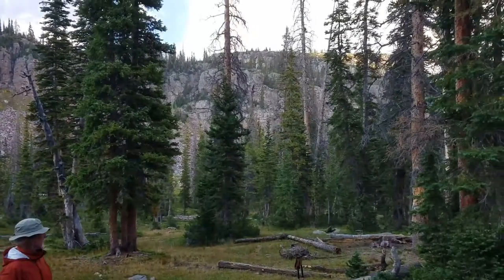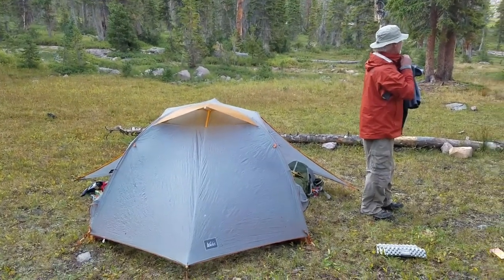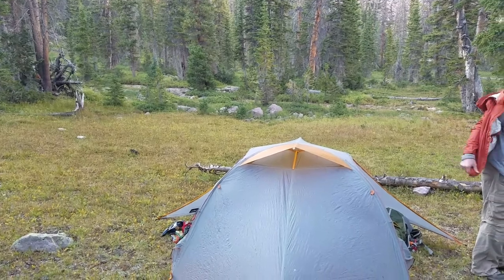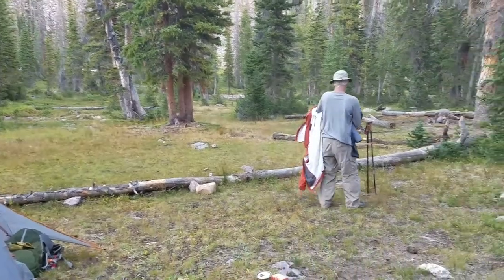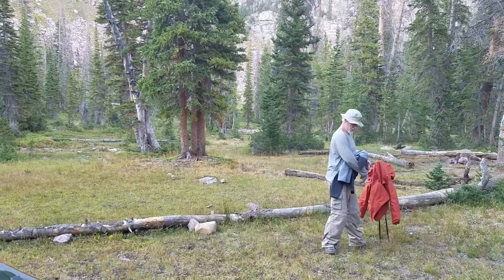All right. What up, guys? We are in the basin. Tent set up. We are just a little bit down the trail from where me and Melody camped our first night. We read that sign back there, and it said a quarter mile from the lakes.